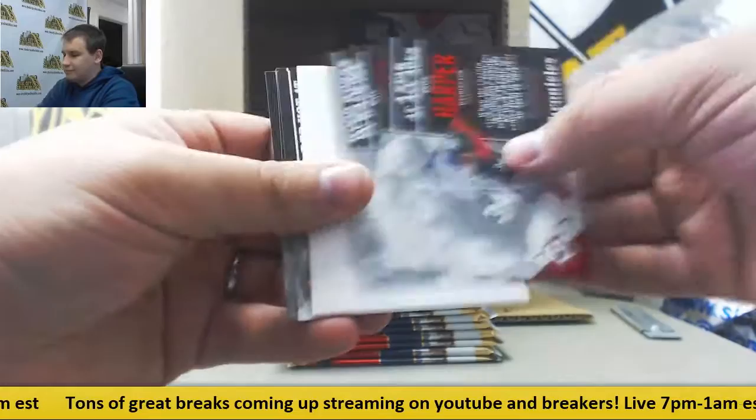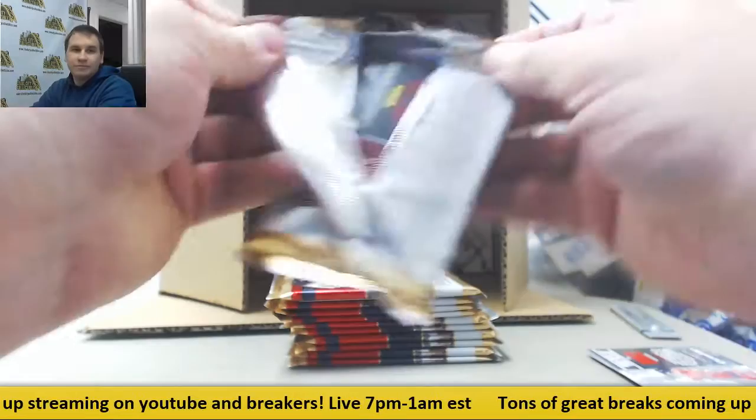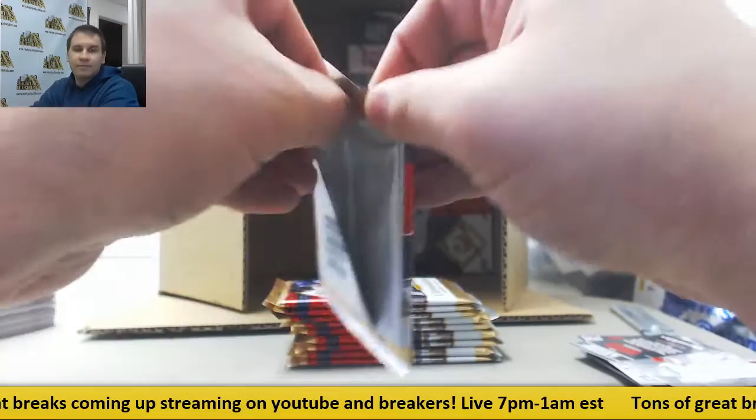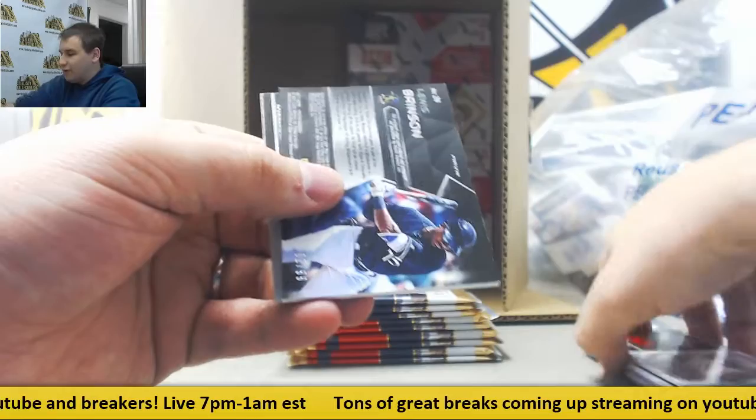Regular base there, and Jay Bruce parallel. Hunter Renfro, and for the Yankees, Gary Sanchez, 269 base. It's the second one we've hit of him. And for the Brew Crew, once again, to 99, neon blue jersey auto, Lewis Brinson.